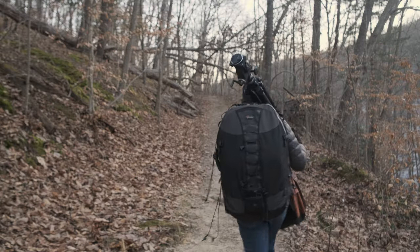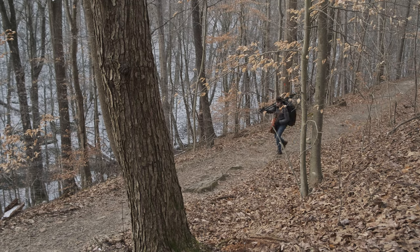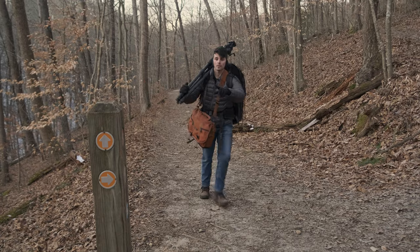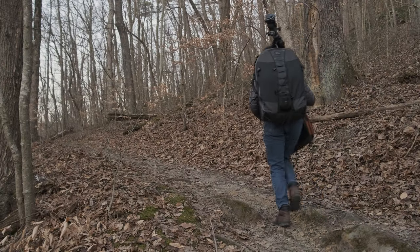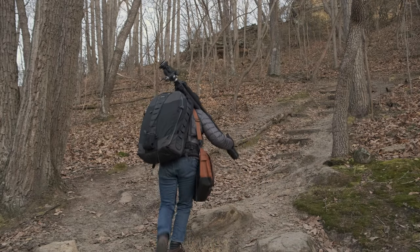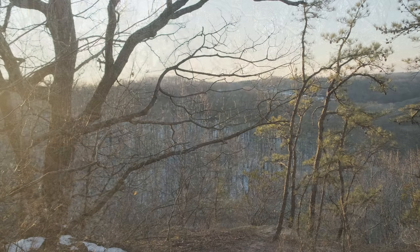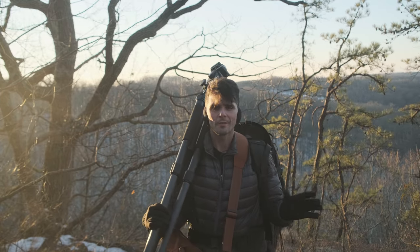Okay, now the hike's starting to get a little vertical. Here we go. Oh, okay, going this way. We are almost at the top. Okay, so we're here at the overlook, finally.